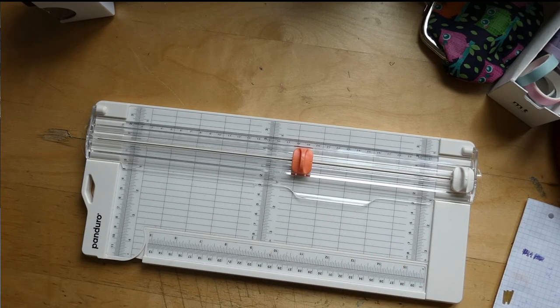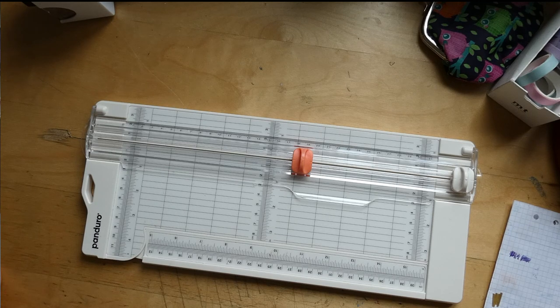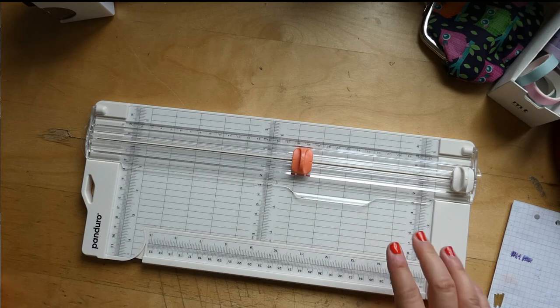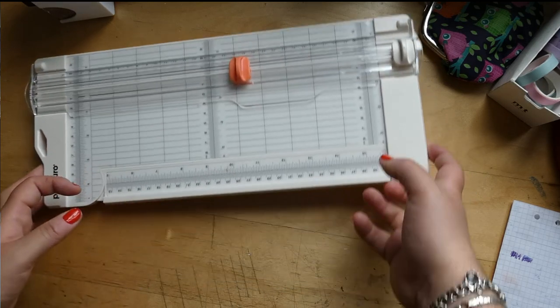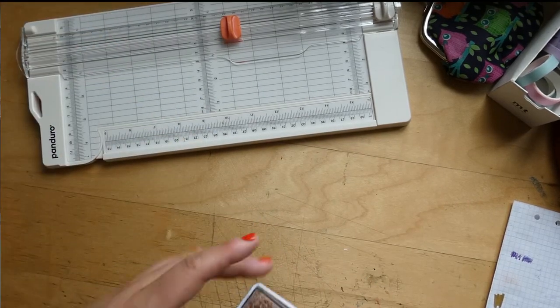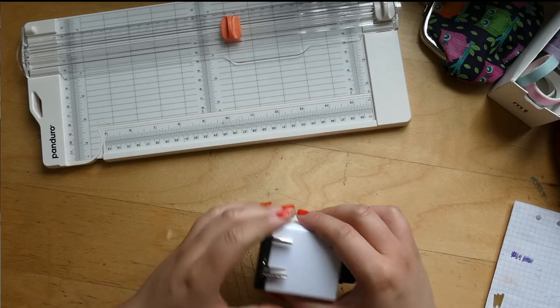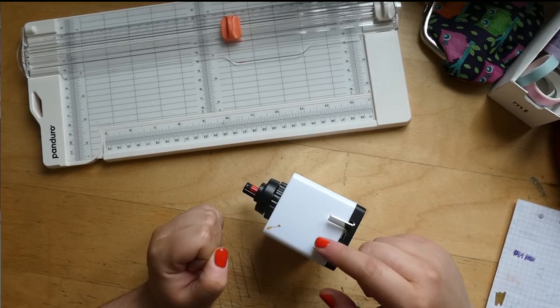I'm not bothered that much by having a bit of wonky stuff in my journal setups, but I'm happy with this. The times I want something straight, it's nice to have this. Then I bought myself the Lyra pencil sharpener. So this is mechanical and I like it.